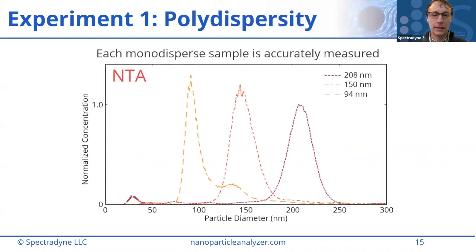It's very easy. So what we're going to do here is measure 3 different monodisperse samples, 150 and 94 nanometers diameter. And you can see that when NTA measures these samples each on their own, it does a fine job, right? It measures the peak amplitudes correctly, or the concentration correctly, and the diameters correctly. So that's great.